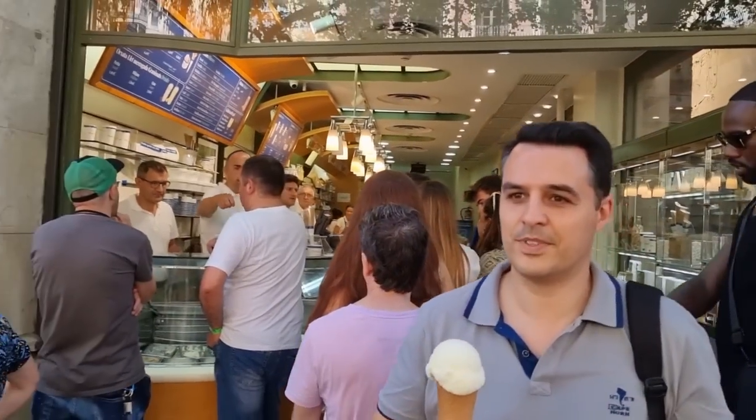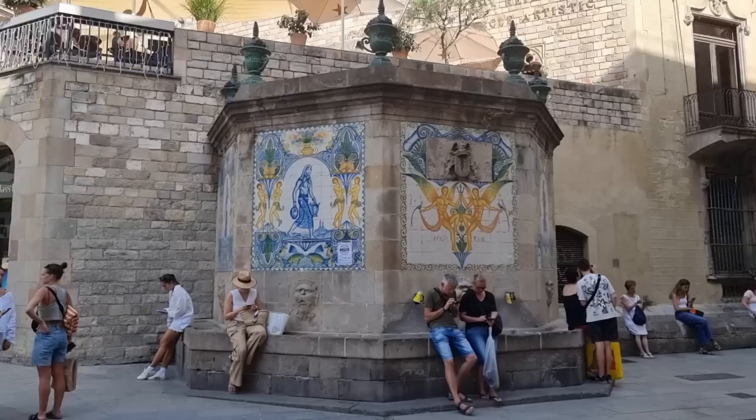Happy husband with the gelato! In Italy, it's bad. Yeah.